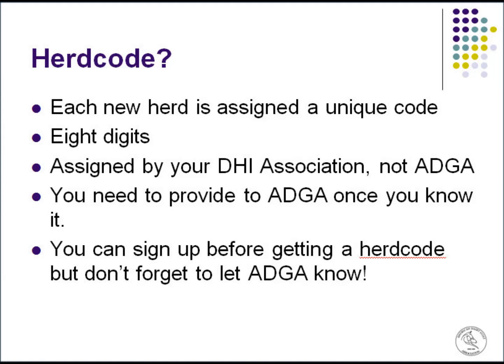Like I said, you can sign up before you get that, but really we're sort of the third step in the process. The first steps being getting your tester situation and getting your DHI in place, because that's then going to have all the information that you're going to need to provide to us that we're going to need to know, and we're going to store in the database.